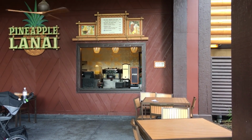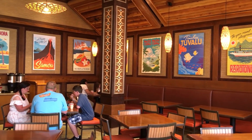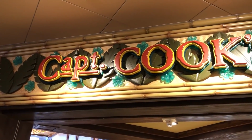Don't forget that right next door is Pineapple Lanai, where you're going to get lots of different Dole Whip options. So there's Dole Whip floats, different Dole Whip flavors. So if you're looking for a Dole Whip outside of the parks, there's lots of places to get them, but this is probably the most well-known and has the most options outside of the parks.